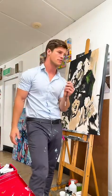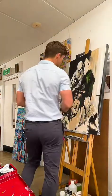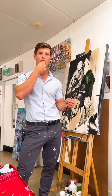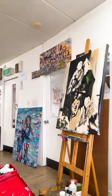I'm just going to grab some cloths for this brush though, guys. I need to wipe it down a little bit. But gouache, whatever you like, oil crayons are cool. Graphite or charcoal, big thumbs up. One minute.